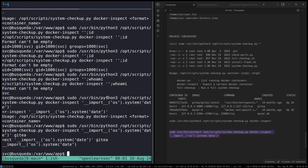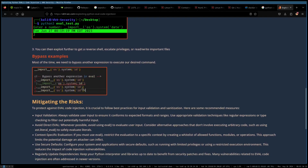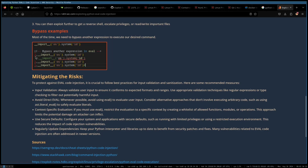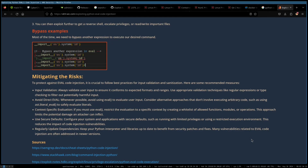So it's echoing the literal string back. Okay. Most of the time, we need to bypass another expression to execute our desired command. Yes, that is what I'm trying to do. So let's try. Okay, first of all, let's change this to ID, so we're a little bit more validated. Let's just go down the list.